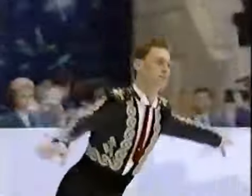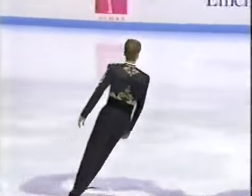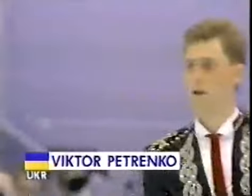Gold medalist 1992 in Albertville, and selected to carry the flag of his new country, Ukraine, in the opening ceremonies. Viktor, who spends much of the year in his home in Las Vegas.